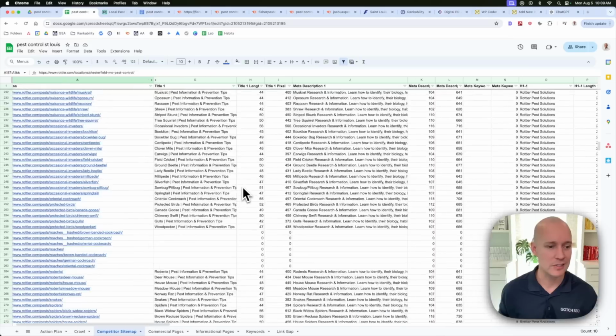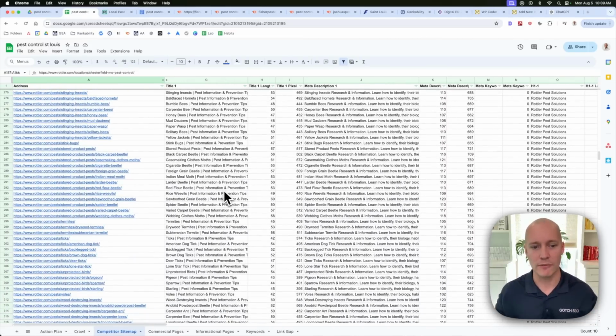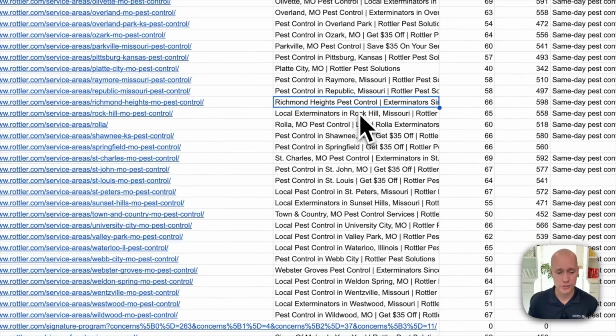They've got a bunch of other things here, but for the most part, I can quickly look at this and see, okay, I have a general idea of how we can attack this. We've got plenty to work with here. And now what you want to start to do is build your own site architecture. So I'm going to show you real quickly what this looks like.